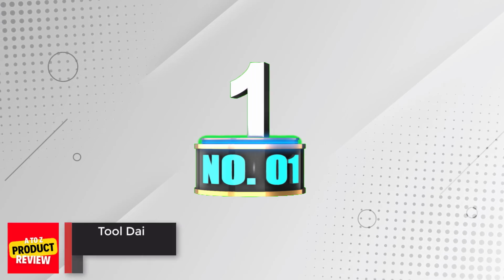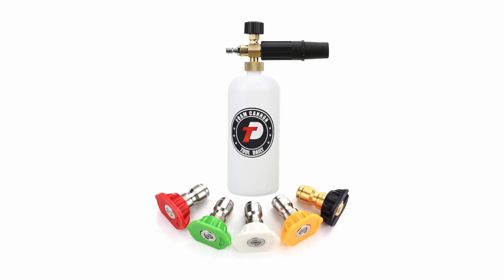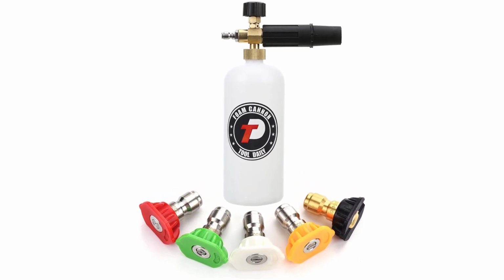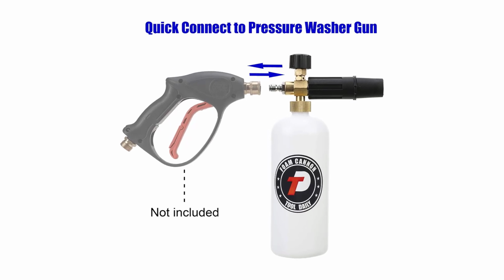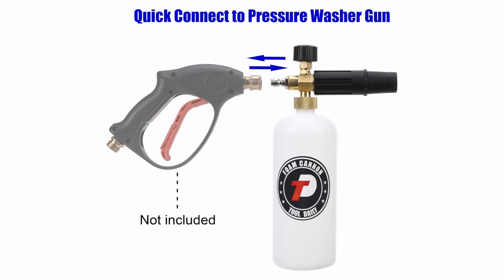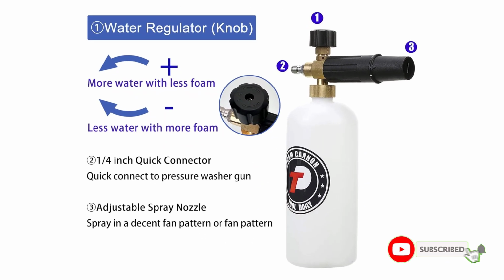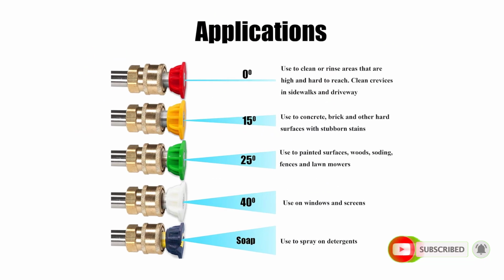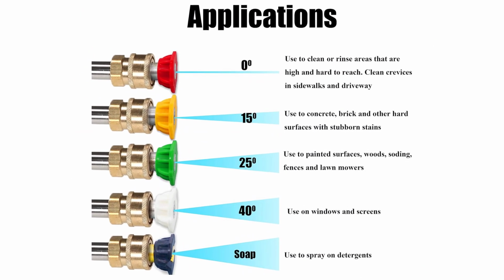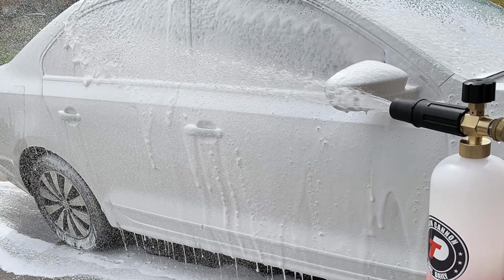Number 1. Tool Daily Foam Cannon. The Tool Daily Foam Cannon is an adjustable snow foam lance that comes with a 1/4 inch quick connection fitting and a container capacity of 1 liter / 0.22 gallon. It is easy to install and use, allowing you to adjust the foam dispensing amount and nozzle for accurate mixing and foam generation. It also comes with 5 nozzle tips with different angles for various applications such as car washing, roofs, driveways, siding washing, and more.